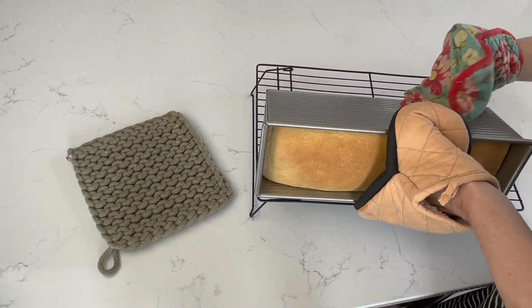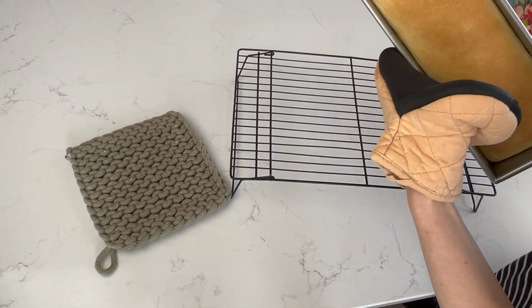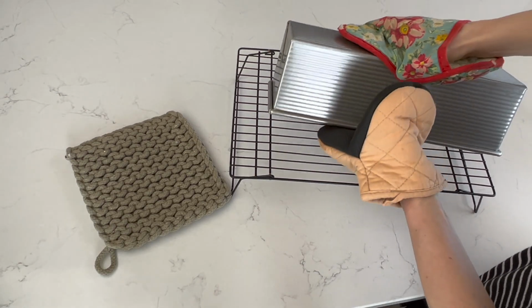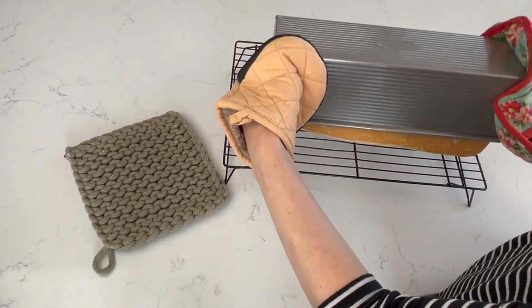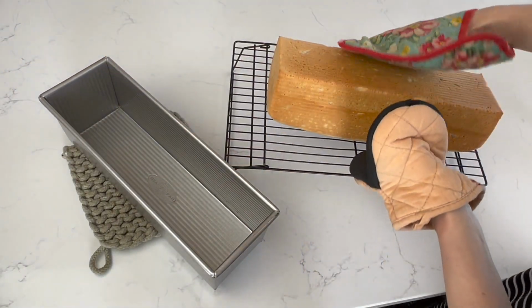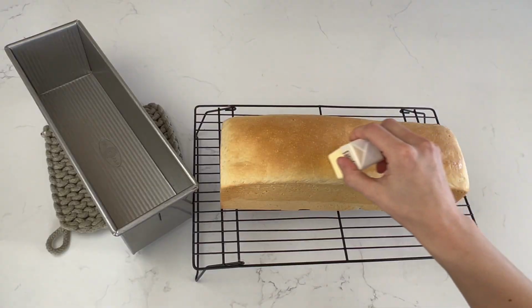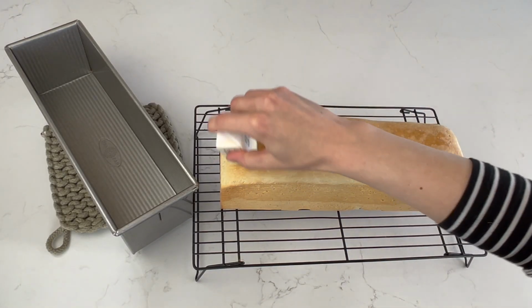Place a lightweight towel over the pan and let it sit until doubled in size again, which will vary depending on how warm your kitchen is, but mine took about an hour. Preheat your oven to 350 degrees, and then bake your bread for about 30 to 35 minutes, or until the internal temperature is 190 degrees Fahrenheit and the top is golden brown.